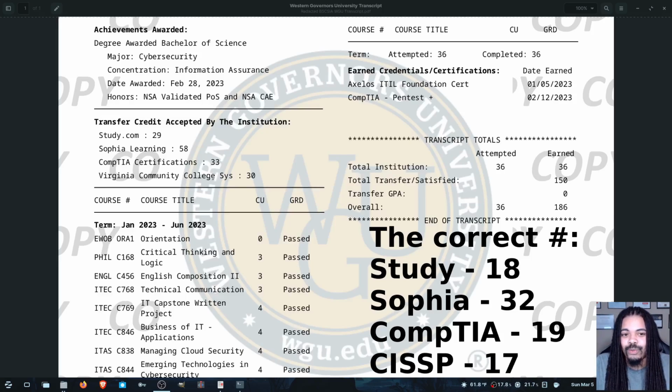The other problem is, as you guys can see, it says that I transferred in Virginia Community College. What the hell is Virginia Community College? I didn't go to Virginia Community College. I've never even heard of the school before. So why is this on my transfer credit? I don't know. That needs to be fixed. Again, all of these altogether, according to this, says 150. So that doesn't even make sense. But yeah, this information is also completely wrong.